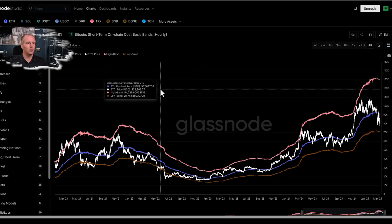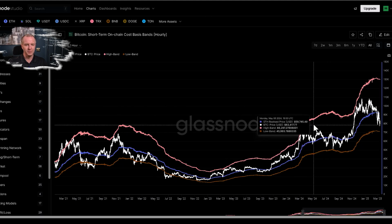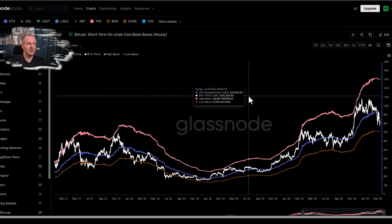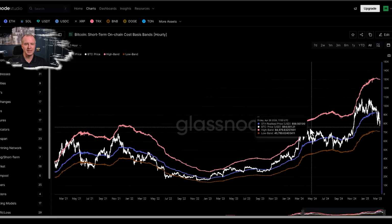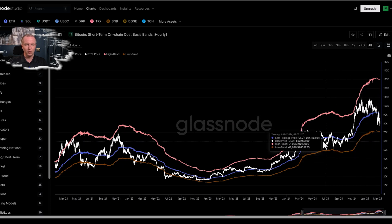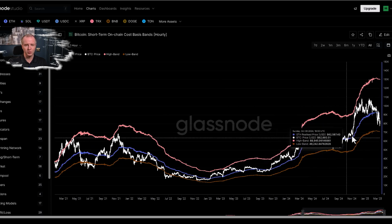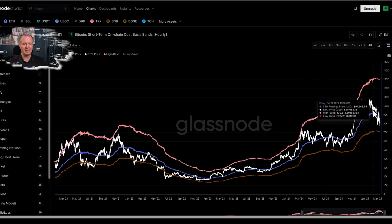Now today, this is one which is called the short-term on-chain cost basis band. So how does that work? It is not so complicated. I try to make it as simple as possible. These are statistical bands developed by Glassnode. And what they show is, so you see here in blue, it's the short-term holder realized price. I try to explain it as simply as possible.